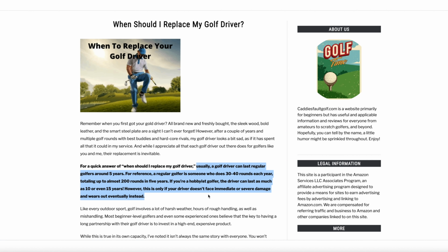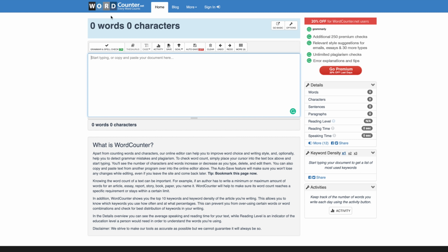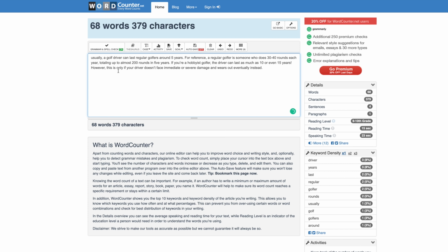There's something I want to do with this answer target. I'm not going to take the question. I'm only going to take your answer, the snippet here, and let's go put it in a word counter. This has 379 characters. The longest snippets we've really seen working in Google, that Google actually picks up, are about 310 characters. Even if Google liked this answer, they're probably not going to pick it as a snippet. In fact, I could tell you with almost 100% certainty, this will not win the snippet.